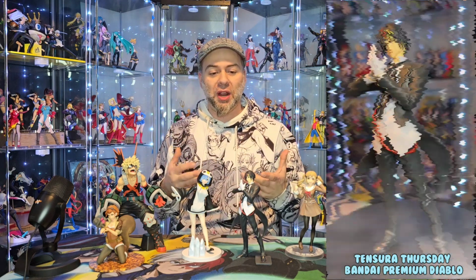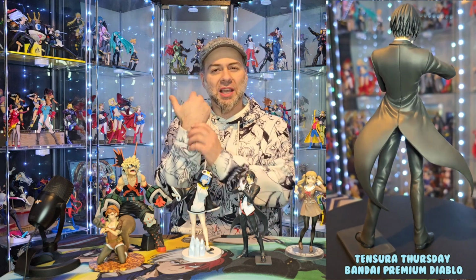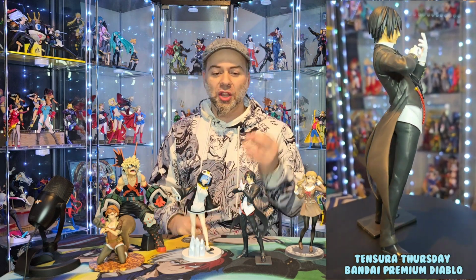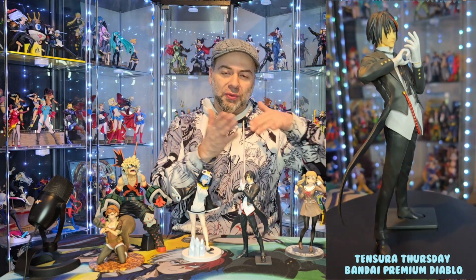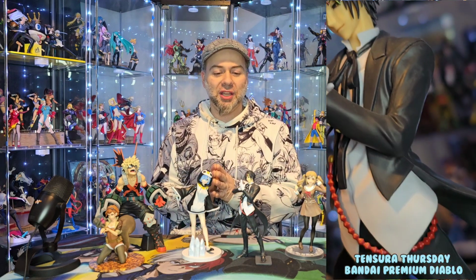They pose together great. I love how they gave him a little bit different pose than just his standard kind of upright, uptight pose. He's kind of fixing his gloves like he's ready to do something. I really like it. The look on his face is great. The flow of his tux looks amazing. And I just think, of course, if you love Diablo, you're gonna love this one.